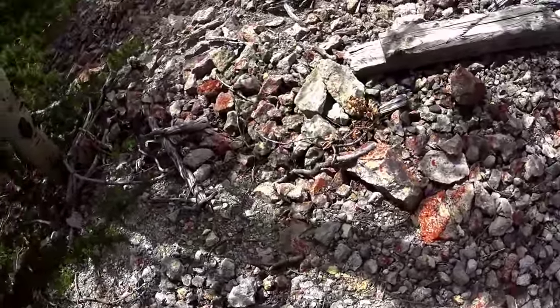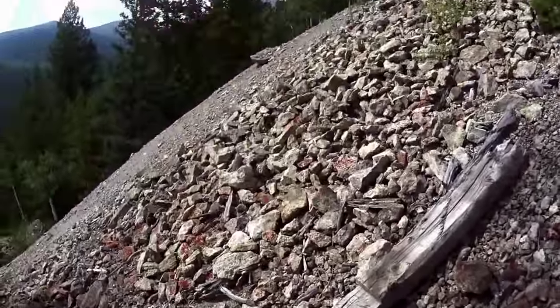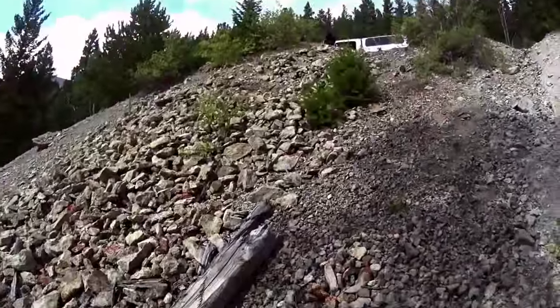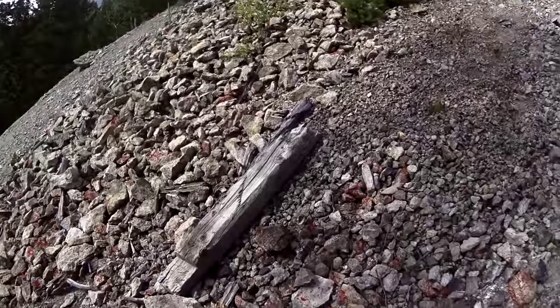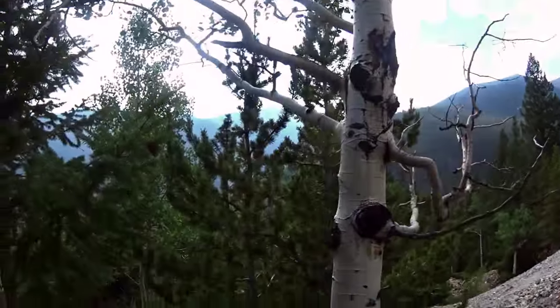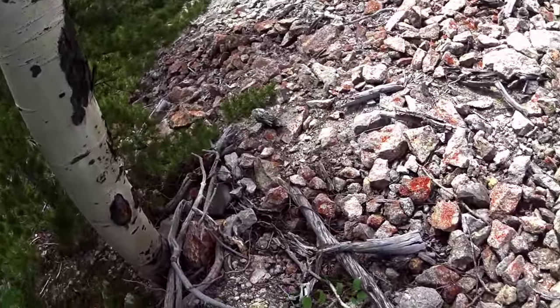So I'm coming down these tailings. I'm looking in them to see if I can see any minerals of value. Starting to see some remnants of some copper or some iron in here, which is good. Old timbering. Get some pictures of that. And slowly continue on.